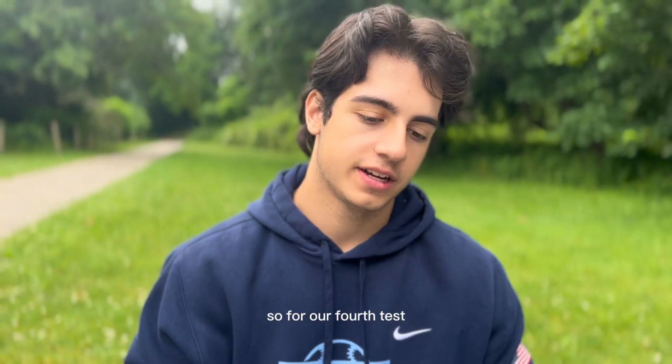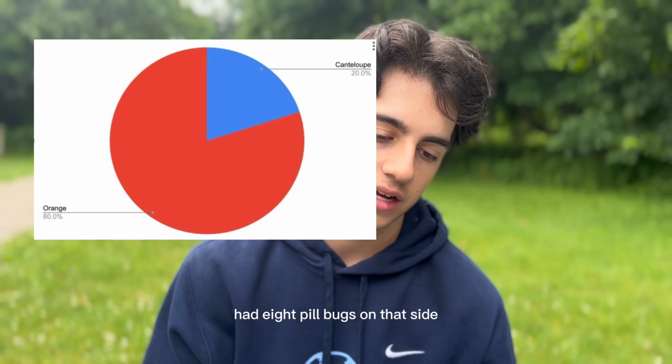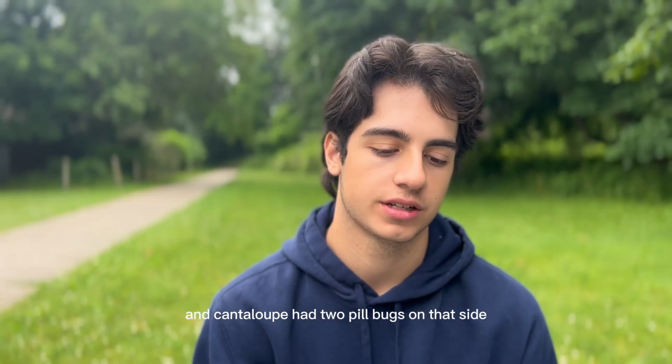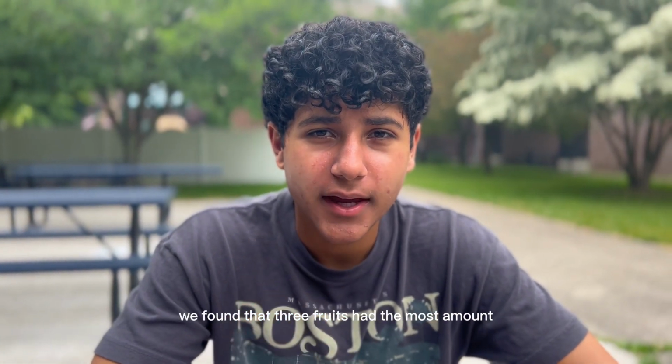So for our fourth test, we did 2 fruits, cantaloupe and orange. We found that the orange had 8 pill bugs on that side and cantaloupe had 2 pill bugs on that side. Out of all the experiments, we found that 3 fruits had the most.